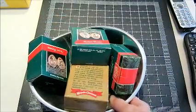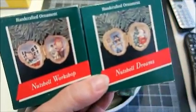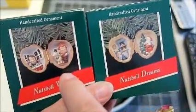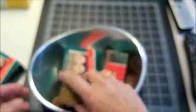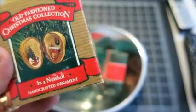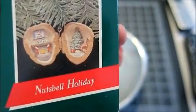Then I hit one where I found some Christmas ornaments, and I paid $1 each for these. I'd never seen these. These are Hallmark ornaments. These are earlier ones from like the early 80s. They're called In a Nutshell ornaments, and they're little walnuts that are hinged, and you open them up and there's a little scene inside. So I have Nutshell Workshop, Nutshell Dreams. This is In a Nutshell, right? Yeah, this is the oldest one, I think, because of the box design. Nutshell Chat and Nutshell Holiday. They're all in really good shape.